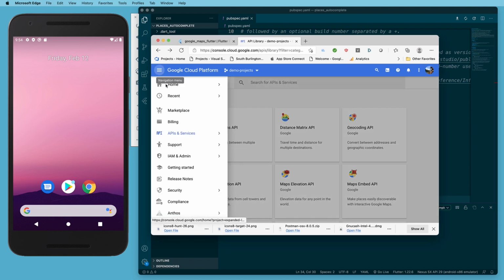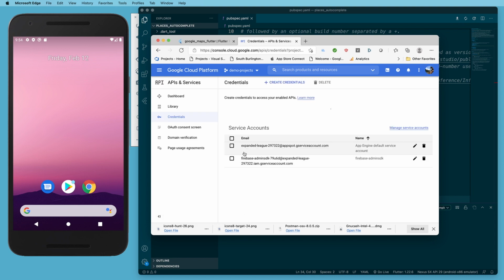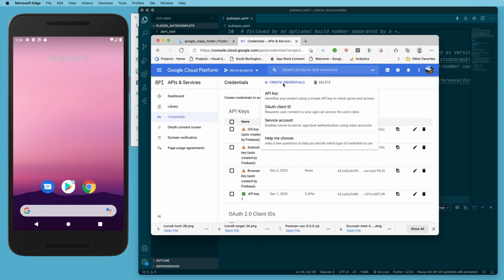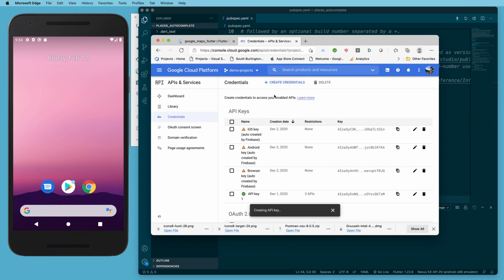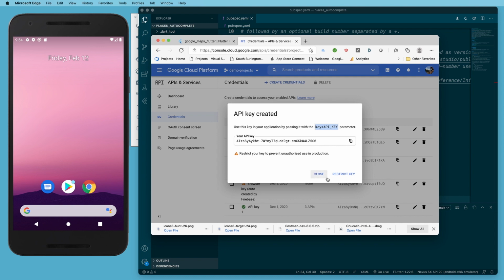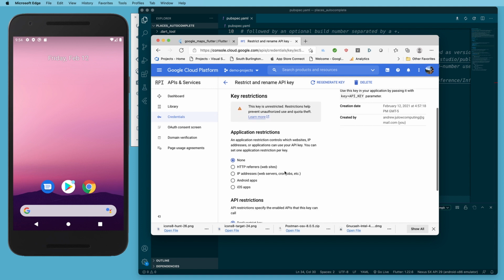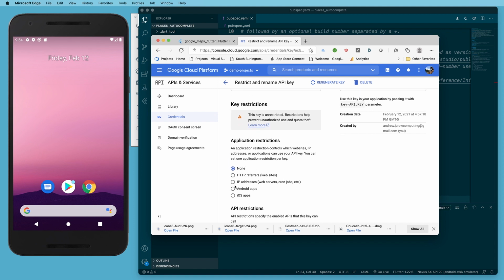So we want to come back up here to APIs and services and go to credentials. And I have an API key. I'm going to create another one here just to show you how it's done. So we click on create credentials, we go to API key, and it's going to tell us, here's your API key. Do you want to restrict it? And we're going to go ahead and restrict it. So we'll click on this restrict key. And we'll leave this section open here.